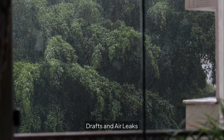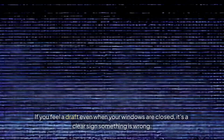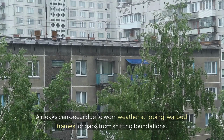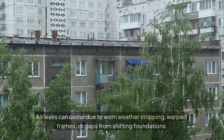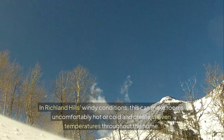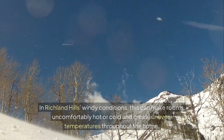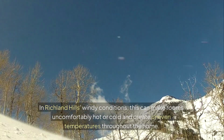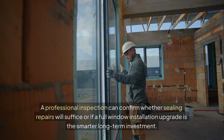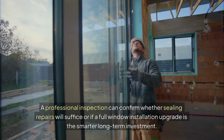Drafts and air leaks. If you feel a draft even when your windows are closed, it's a clear sign something is wrong. Air leaks can occur due to worn weather stripping, warped frames, or gaps from shifting foundations. In Richland Hills' windy conditions, this can make rooms uncomfortably hot or cold and create uneven temperatures throughout the home. A professional inspection can confirm whether repairs will suffice or if a full window installation upgrade is the smarter long-term investment.